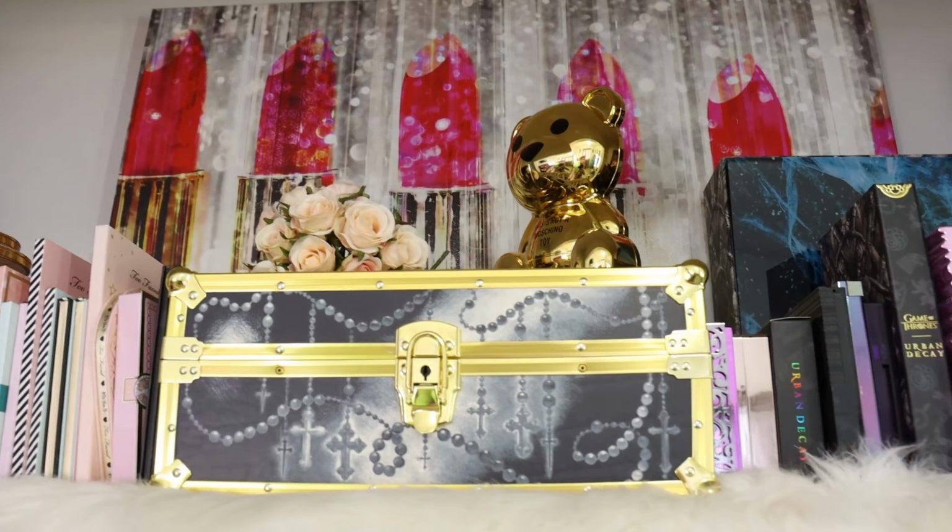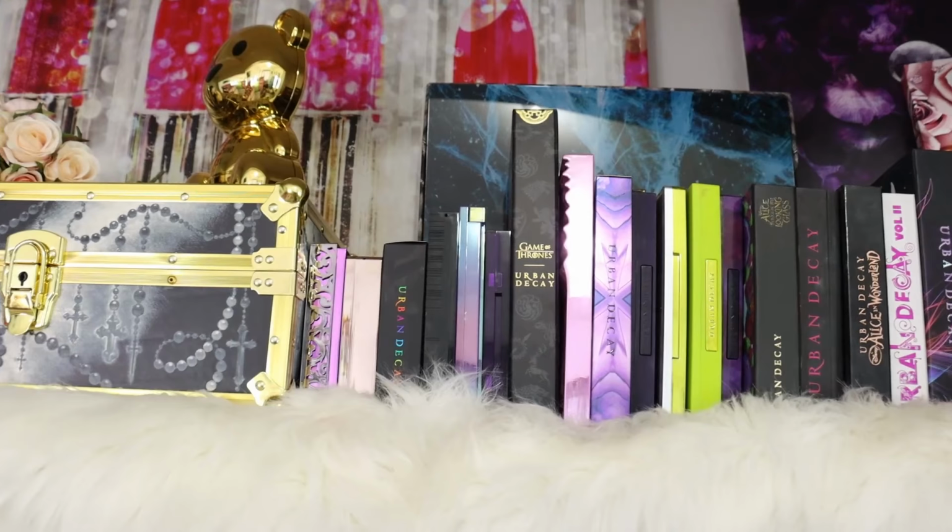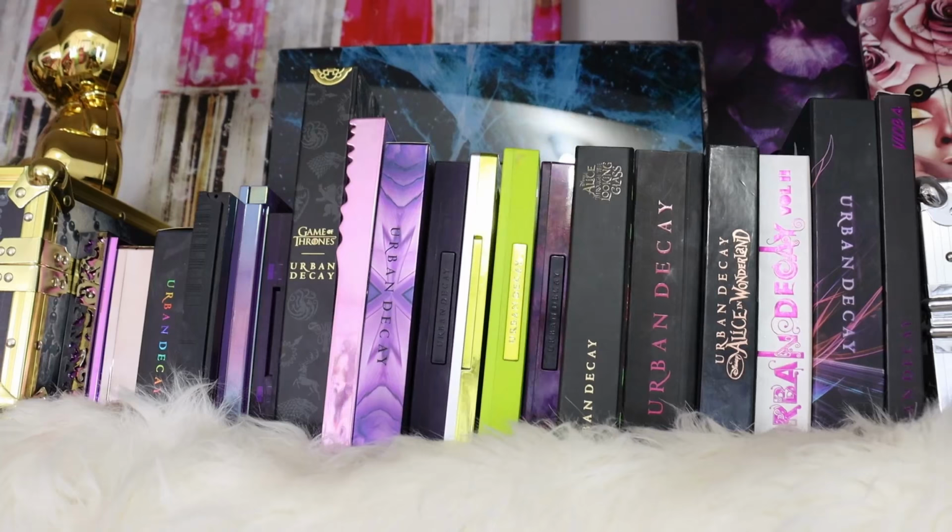And then on the right side of the center Kat Von D train case, I've got Urban Decay. So just a ton of Urban Decay. Who remembers the Book of Shadows, right? The only one that I don't have is the volume 1. But I've got it all the way back to the volume 2 right there.